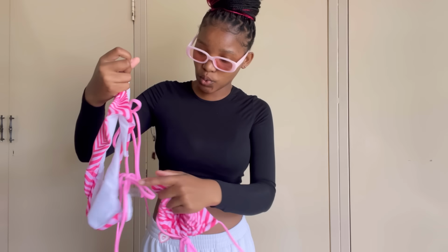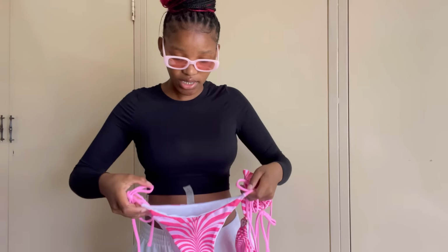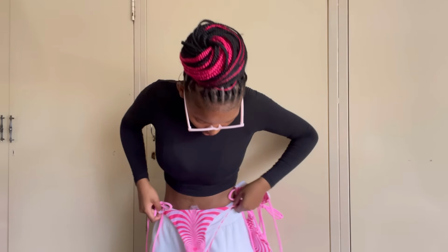You see, color coordinates. You see, then we got these. It's nice and cute, nice and pretty. I love this shade. They could go with any black outfit that I have. And my hair is like a dark shade.